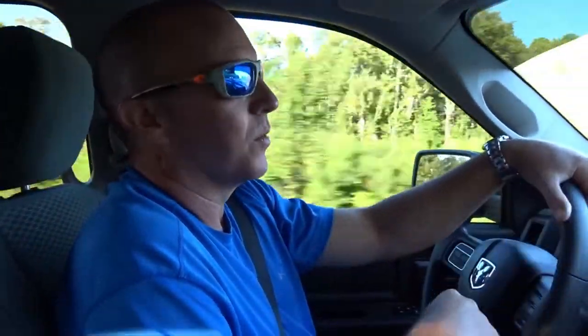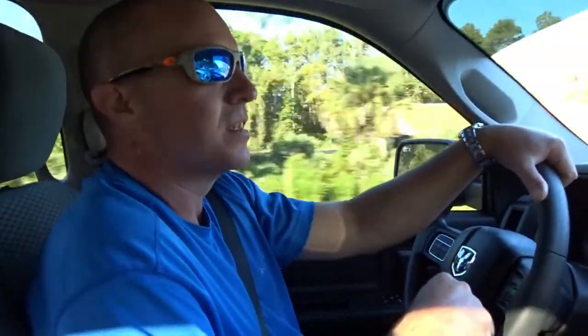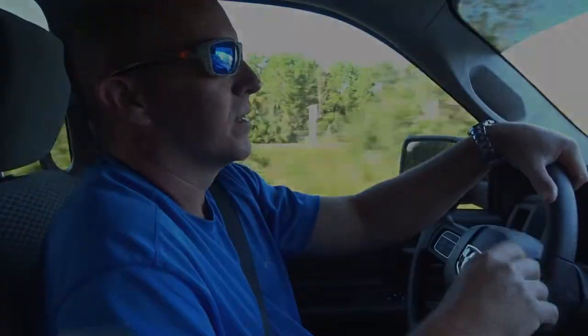Do we stay with a toy hauler? Do we go with a bunkhouse? Grand Design has a new bunkhouse they just introduced here, a 2019 model. So just trying to figure out what's going to fit best for us, and we're hoping to see some Grand Designs, take a look at some other models that we've been interested in, and kind of torn.